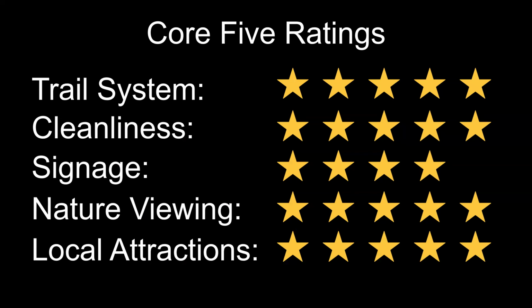If you went straight all the way, you'd come to another park, which is the South Cape May Meadows. That's another park that's just to the north of this Cape May Point State Park. That's the only star that I can possibly dock them, because the signage is very good, and they have trail maps available, like I said, online as well. So you can always get a trail map in advance.